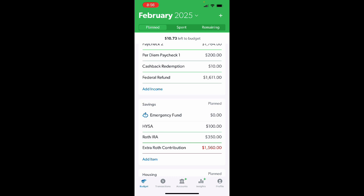Now we'll go back to my planned category and we'll look at savings. So I had a really good savings month, thankfully. So I budgeted first to contribute $100 to my high yield savings account. That's to one of my sinking funds that I absolutely need to save for every month. Next is my Roth IRA, and I was planning to contribute $350 towards that for the month. And then once I knew that I had my federal refund coming in at $1,611, I did increase this to have an extra Roth contribution for $1,560.